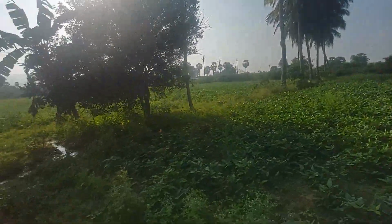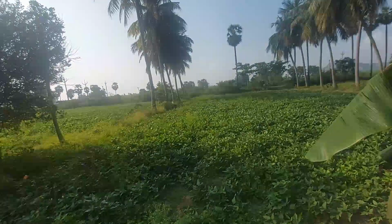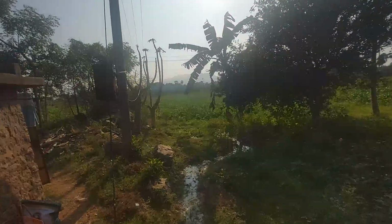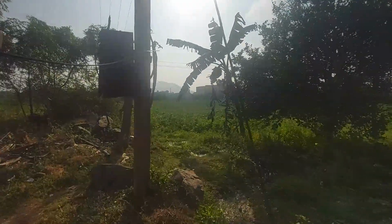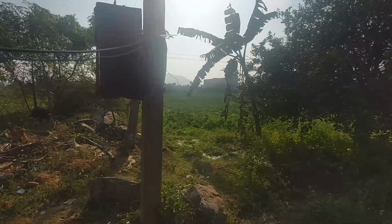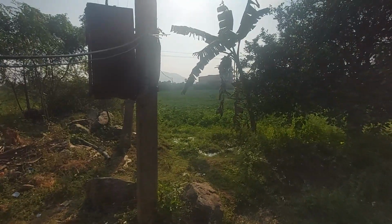From this rock, going to the back of there, up to the back of that hedge there, is my land. So that's 1 acre, 25 cents.